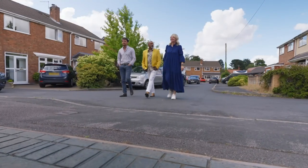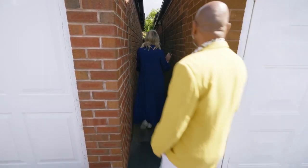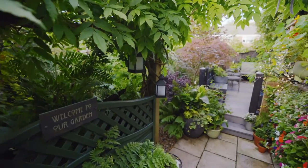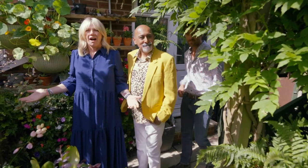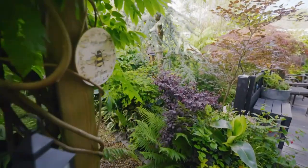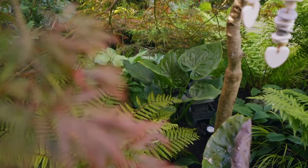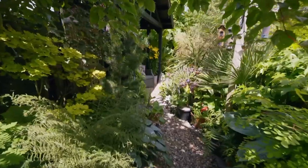Pretty little house in a cute little cul-de-sac. Wonder what we're gonna find here. Yeah. Oh, boys. Oh, my goodness me. Oh, yeah. Look at this. Oh, my gosh. That is quite phenomenal. Wow. It's not what you're expecting to find behind that lovely house, is it? No, not at all. Certainly not. And you can't even see the end of the garden anywhere. Wow. Oh, I'm loving all the textures and everything. This is awesome.